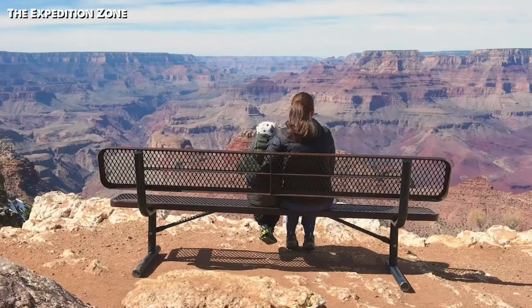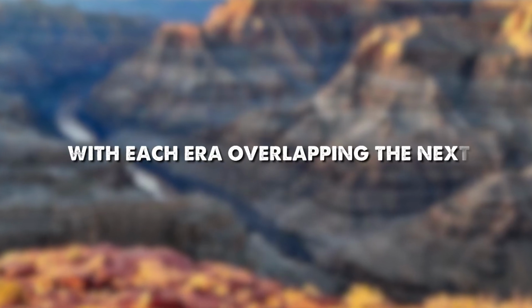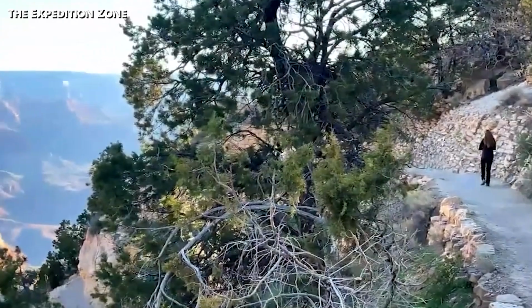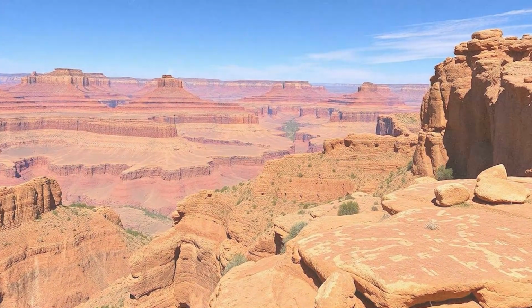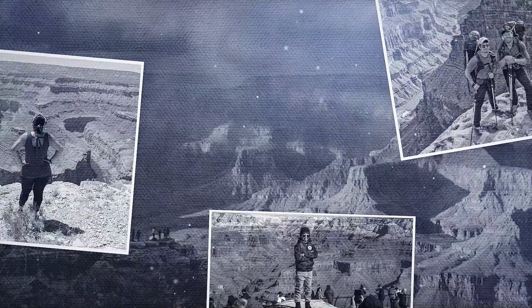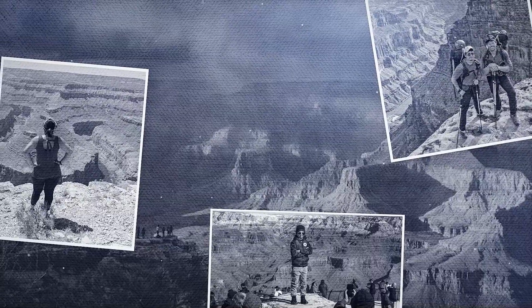Nature's raw power combined with human creativity and resilience, with each era overlapping the next. Cosmic connections and enduring enigmas. Discovering this hidden site in the Grand Canyon's restricted area reveals a complex part of our human story that we didn't expect. It makes us rethink many things: where people lived, how they adapted to tough locations, what tools they used, and their relationship with the land.